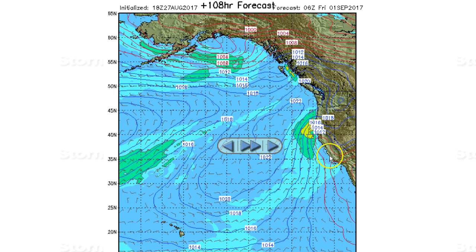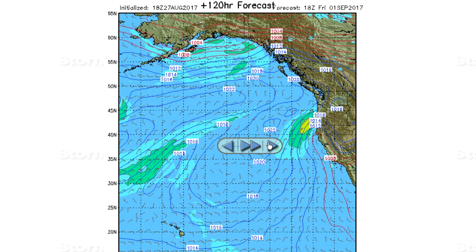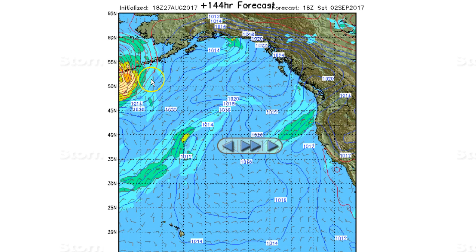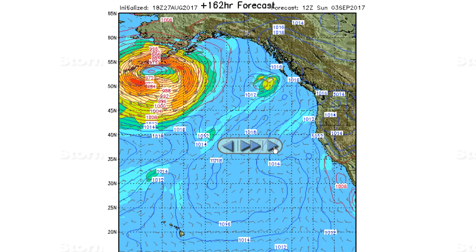25-knot winds into Friday. Looks like almost an eddy flow starting to develop. That'd be south winds along the California coast. And then even that starts fading out and things dissipate. But since we're here, let's go take a quick look at the gale supposedly forecast for the Gulf.